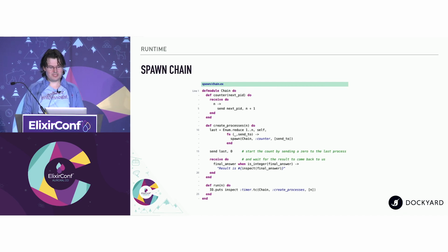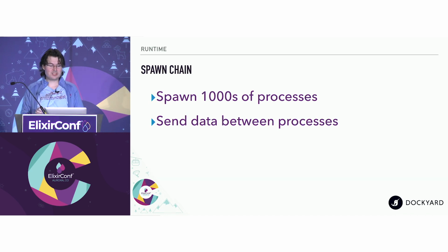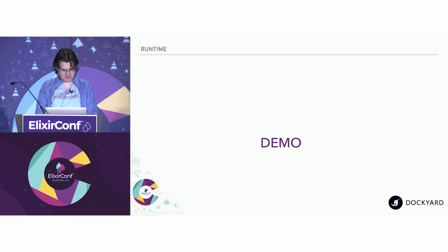This is the spawn chain demo. It is based on the spawn chain in his book. What it's doing is it is going to spawn n processes, then collapse the chain down by taking the last one you made and sending it backwards through that chain to the earlier ones. So it's a very indirect way to do sums, but it demonstrates things very important. It shows that we can spawn 1,000 processes and have them just sit there and wait. We then show that they can be woken back up and send data between them without any memory corruption. So now let's go to the demo.